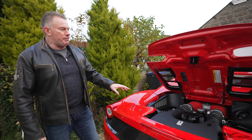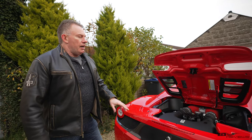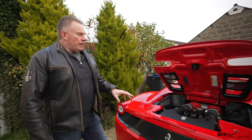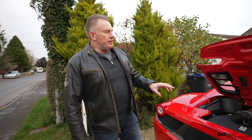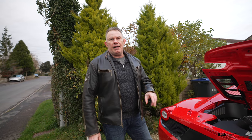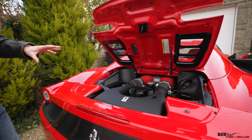This is what Ferraris are all about, the engine and the chassis. Of course, it's a naturally aspirated engine. Whether you think that's a thing or not, that makes these 458s desirable, it does make a hell of a difference. And it does mean that you get seamless power. Yeah, the 488 and the F8, the turbos on them are very linear, and it does mean the power is very linear, but this makes a hell of a difference.